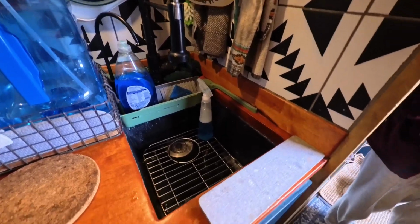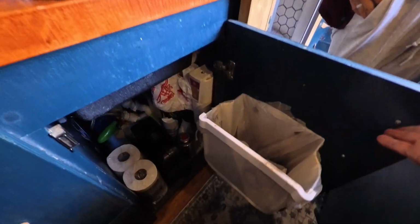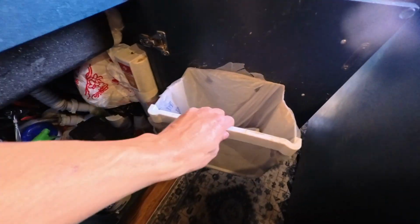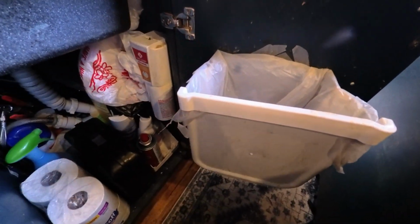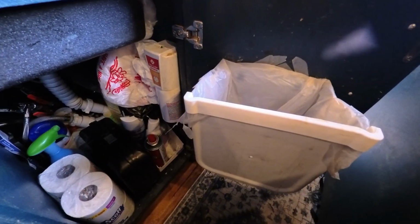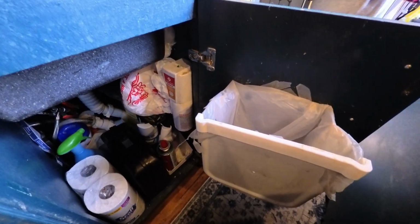All right, let's keep going down. Down here we have our garbage can. I really like the garbage can because it stays on the door here. It perfectly fits. Oh yeah, it's really small. We don't really collapse it because there's always garbage. But yeah, it's not taking up another space in this bottom cabinet here.